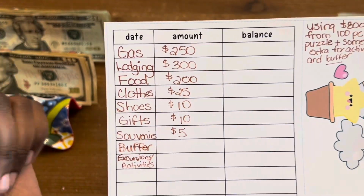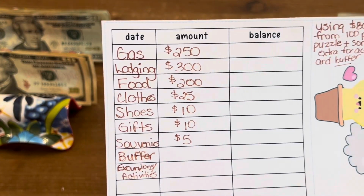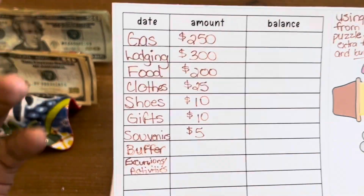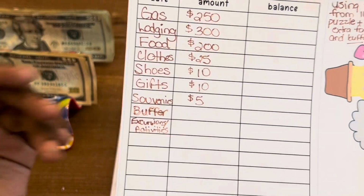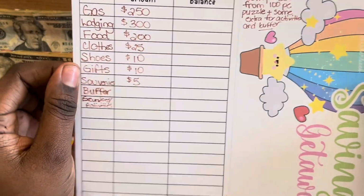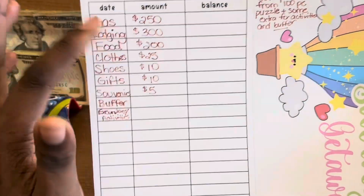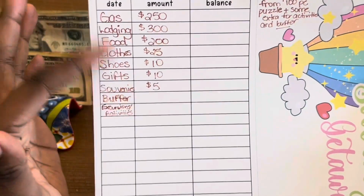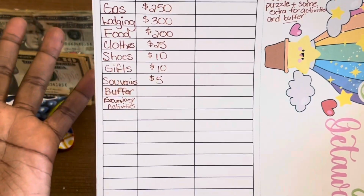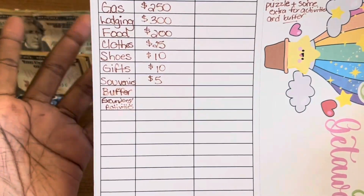But if I need to go over in either category, then hopefully the buffer that I saved today will go towards that. And also for my excursions or activities, you know, sometimes they have where you can do different activities at these special locations. So if that's the case, I want to have just a little bit of money put aside to do that. I don't have a miscellaneous section, so my buffer hopefully will cover that. And if I have to pull from another category to make it up, then I might just do that as well.